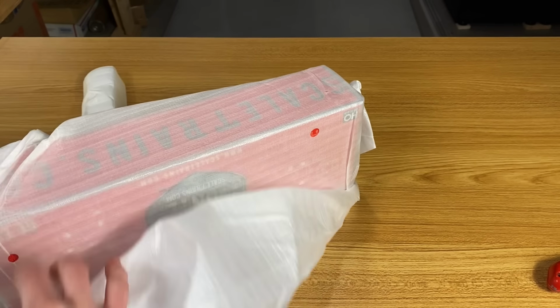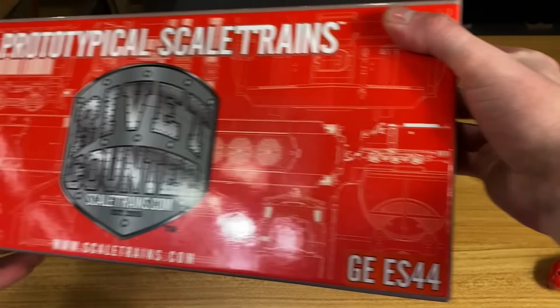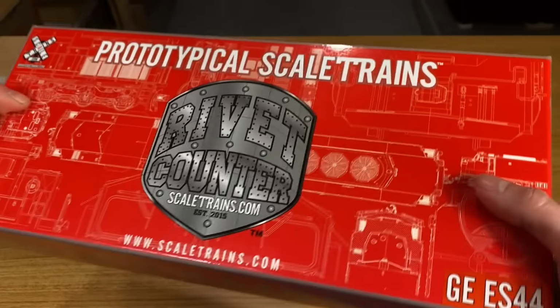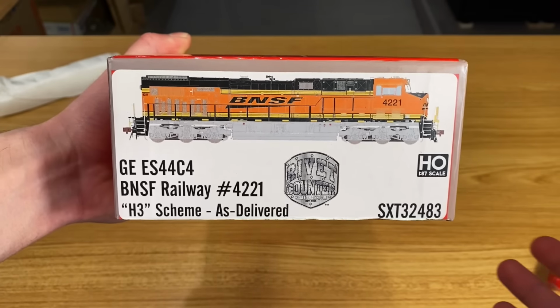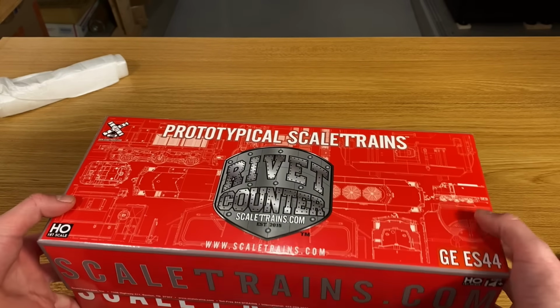Wonder what the heck this is. A Scale Trains rivet counter? Are you serious? Oh my goodness. I just quickly double checked the box. I don't see any letter inside, so let's just dig into this. It appears to be a BNSF Gevo. It's got the H3 paint scheme. Let's take it out of the box here.